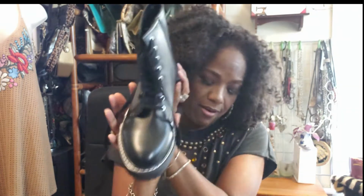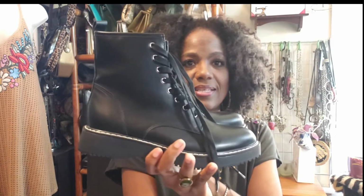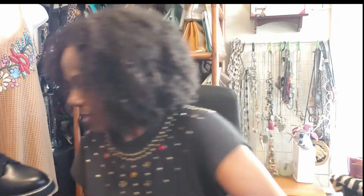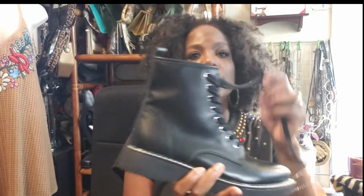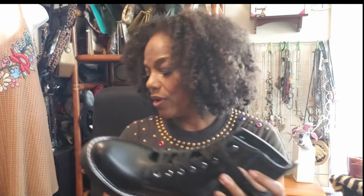And these are them. These are really, really nice. Love them. They have a zipper on the side here, on the inside. The stitching is really, really good. And you know you can wear combat boots with everything, pretty much everything. Shorts, skirts, long skirts, short skirts, mini skirts.